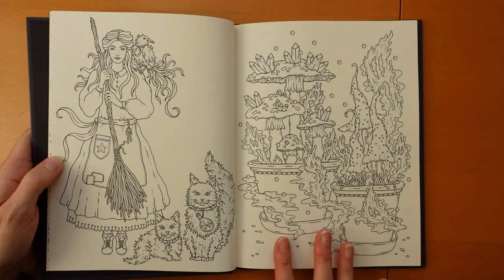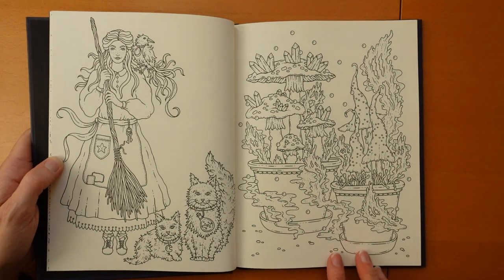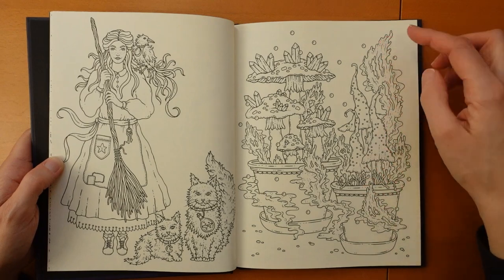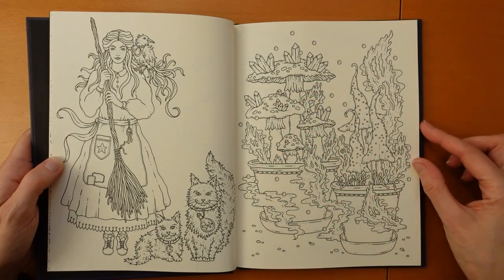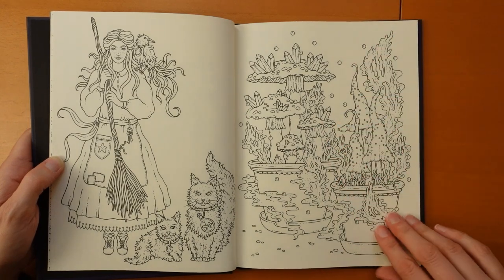And on this side we have two pots, rather nice, but look, we have a sort of magical mist around them, which I think is great fun. And this is going around here and up here, but we have these mushrooms, toadstools growing in them with these sort of crystals, so that's really good fun.